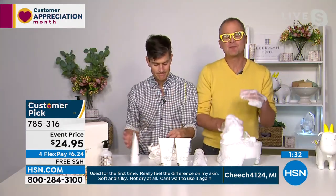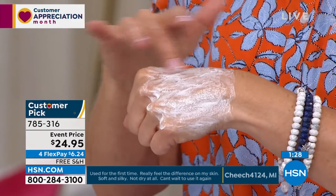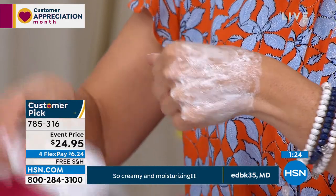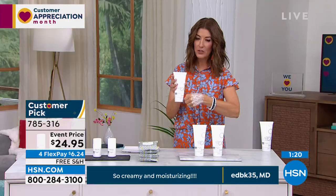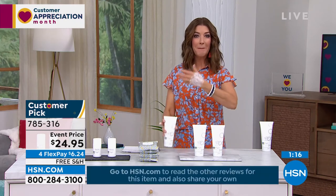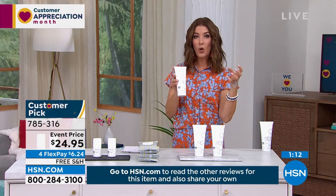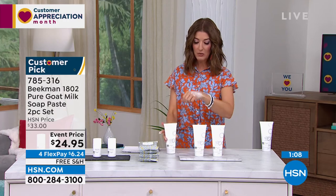So again, if you have watched us for a few years and you're like, I want to try the goat milk soap, but I just don't want to use a bar soap, this is the answer. I love that idea because we sometimes don't always want to share a bar of soap, or if you have visitors, or you're in a public place and you want to bring your own soap, maybe it's a little bit messy to take that bar of soap with you. I also love this because sometimes it can be hard to hold on to a bar of soap if you have any dexterity or arthritis issues in your hand.